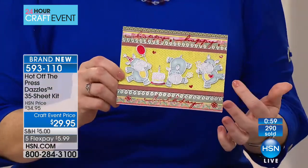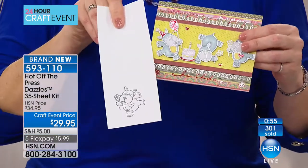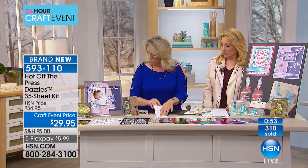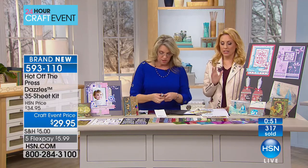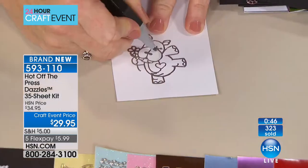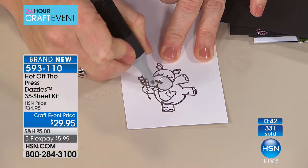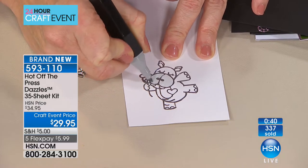And let me show you something that's really simple to do with these. You're just going to lift those dazzles. You're going to place them on cardstock. I'm going to bring it right down here. You're getting so much in this kit that when you get home and open up the package, you're going to go, are you kidding me? Each one of these sheets has multiples on it. I mean, it's hundreds and hundreds and hundreds of dazzle stickers. Thousands. These are stickers.